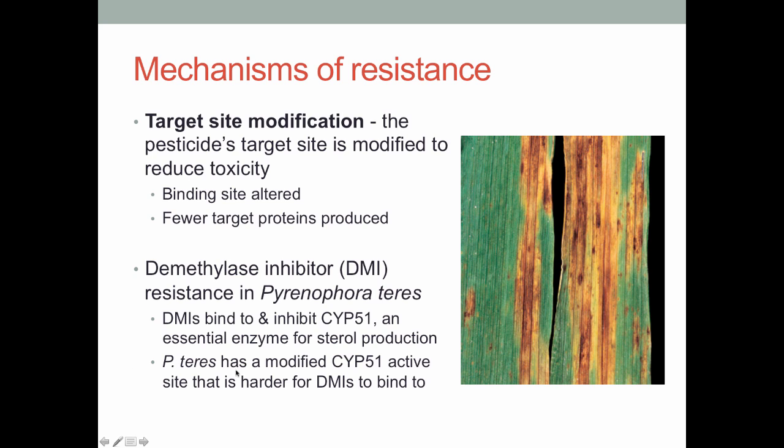Now what P. teres did was they modified their CYP51 so that the active site was really narrow, and it could basically only fit these sterols through a very specific conformation. And the DMIs no longer could fit inside that active site. And so essentially the keys no longer fit the lock, and the fungus could grow uninhibited.